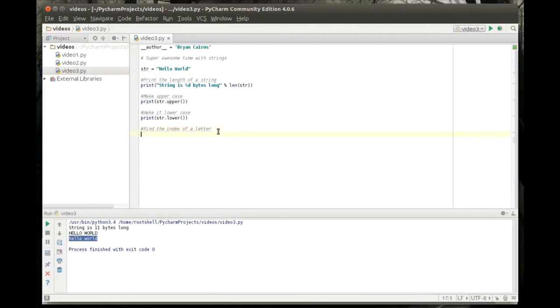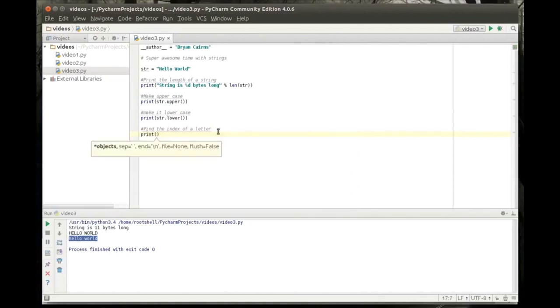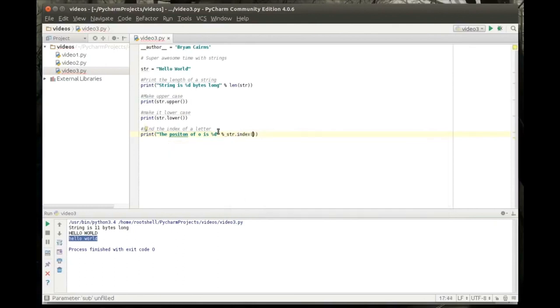So let's say we want to find the position of the first O. So we're going to print. The position of O is, and we're going to use %d here, because it's going to return a number, and we're going to say str index O. Now what does that do? Let's run this and find out. The position of O is 4.